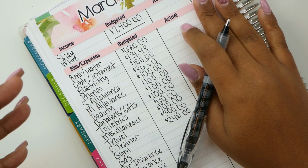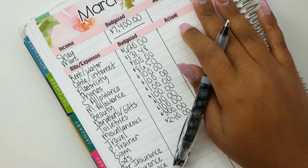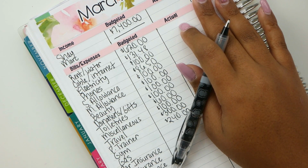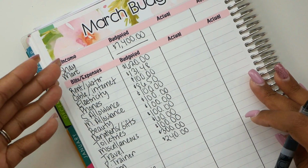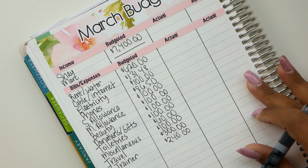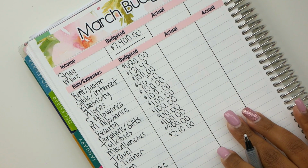And I try to do worst case scenario for income and also worst case scenario for expenses, because I feel like when you're under budgeting for income and over budgeting for expenses, you can't go wrong there. But when you're over budgeting for income and under budgeting for expenses and bills, you might go wrong. But anyway, moving on to gym.